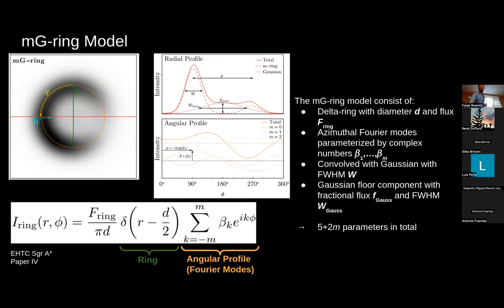A specific question. So yes. You provide the red and blue color component of the Stokes V for Sgr A*. And is it sufficient to use the m-ring model to reproduce this kind of direction-inverted feature? Yeah. So I'll actually talk about that in a little bit.